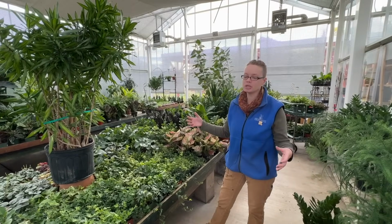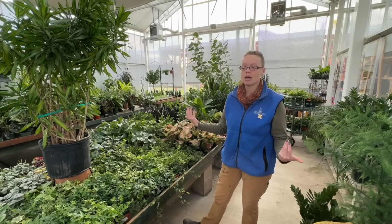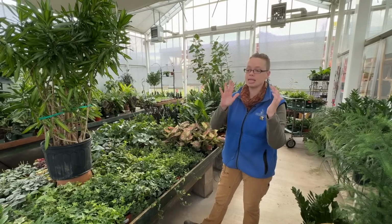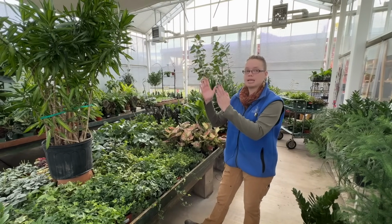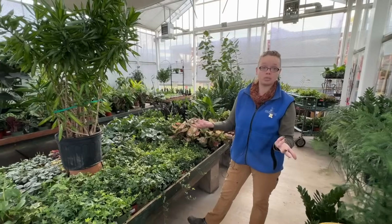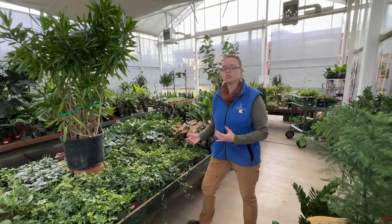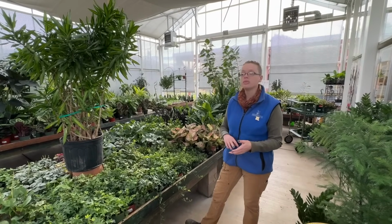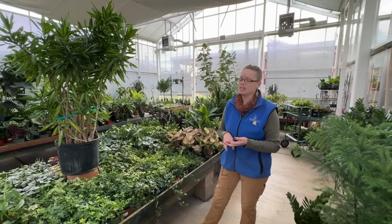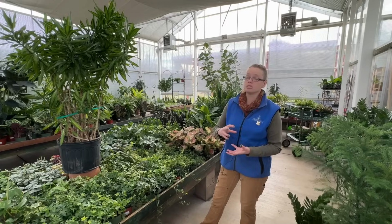If you have a window that receives morning light coming through it, or any window honestly that has light directly coming through it, right outside the sunbeam, that's bright. That's where most of these plants will be the happiest. A lot of the plants can handle darker than that. They'll just generally grow more slowly and use less water.